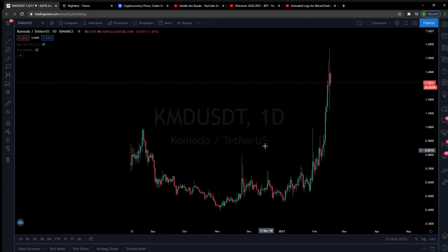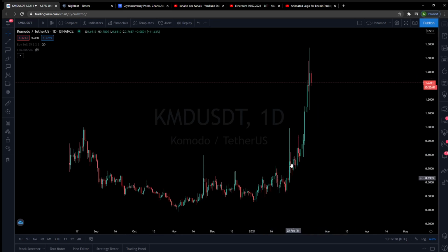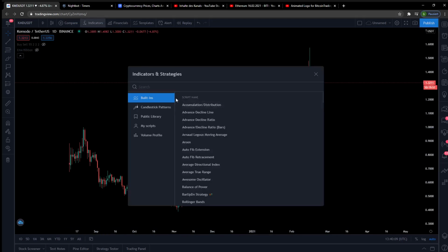Back to the daily chart. Here is the daily chart. Yes, a big pump as most altcoins made here. The big pump, most cryptos pumped here, extreme in the last days. Here's the daily chart. Every day is one candle here. And let's go in with the indicators. Let's start with the RSI.